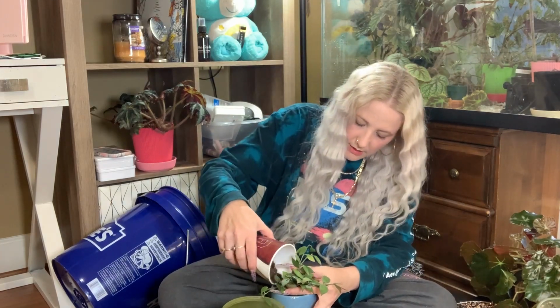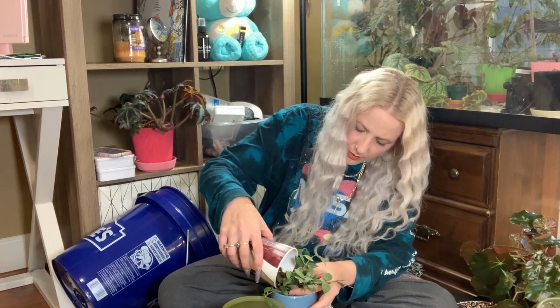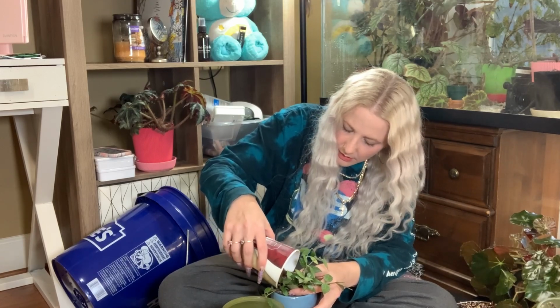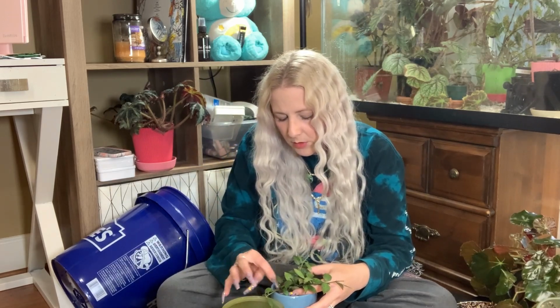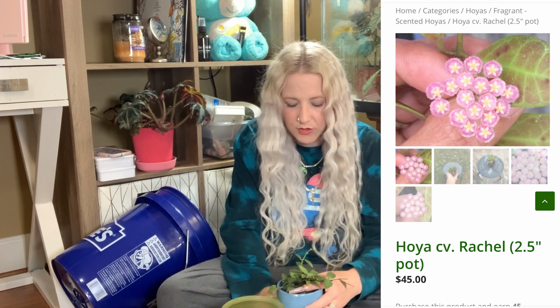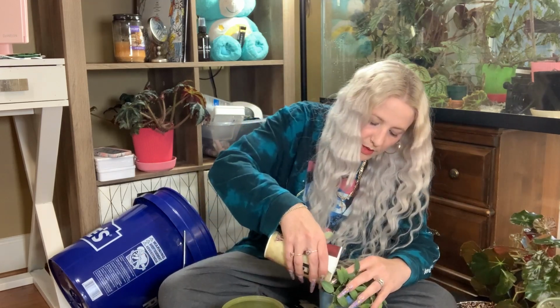And the Hoya Rachel is actually the Hoya Rebecca's sister. They are seed pod mates. And its parents are the Hoya Obscura, and I can't remember the other one, but I'll put some pictures up of what the blooms will look like someday when it blooms for me. It's actually been a really great growing Hoya. It's been my learning Hoya more than anything.